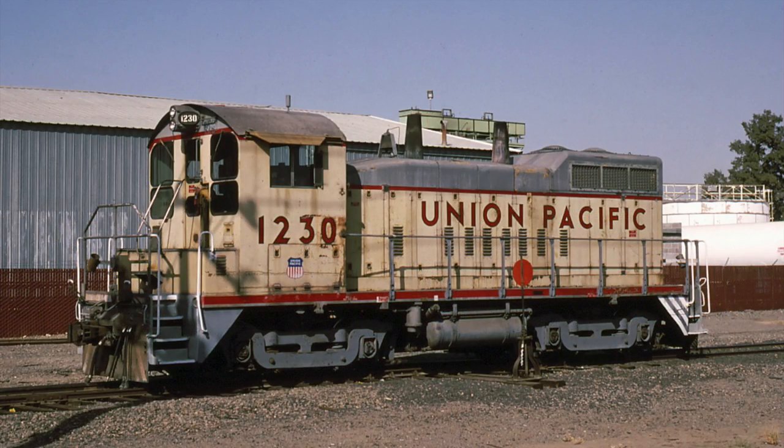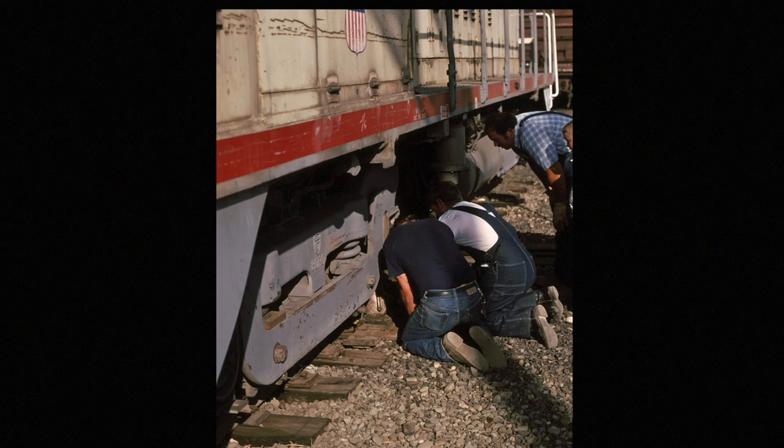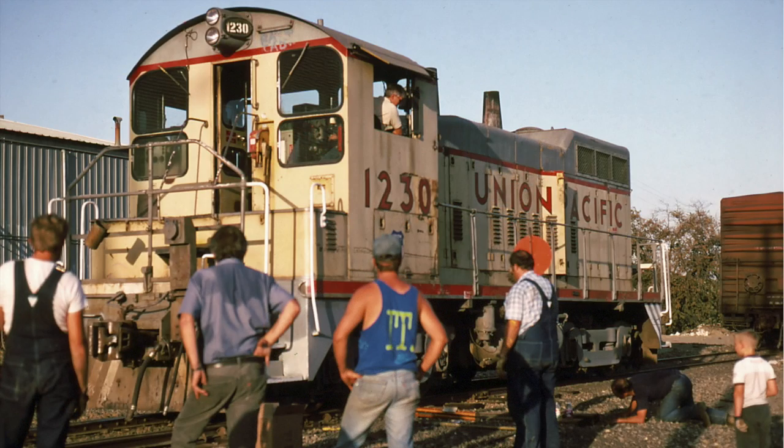Surprise, surprise, the last Union Pacific job to work Woodland put an axle on the ground. Some re-railing will have to be done before operations can proceed.